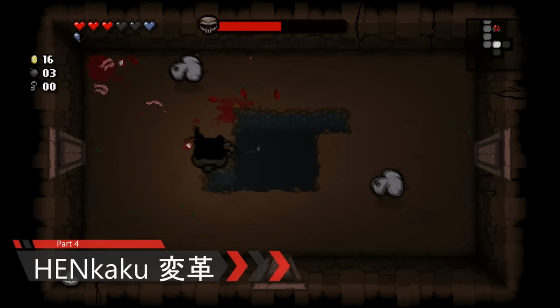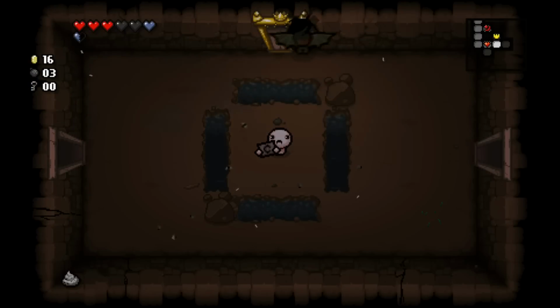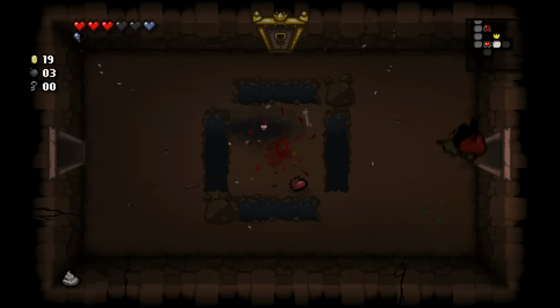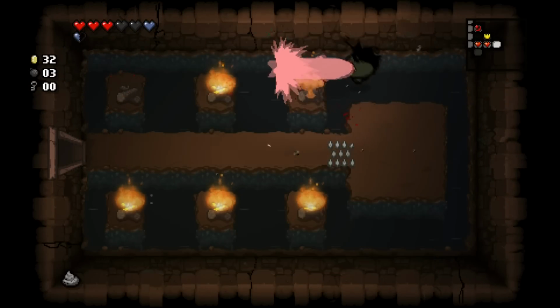Henkaku. In the beginning of 2016, something was teased that made the entire PS Vita hacking community uproar and excited, and Sony intrigued, startled, angry, and happy all at the same time. A PS Vita was shown on a custom firmware. Everyone couldn't believe it.